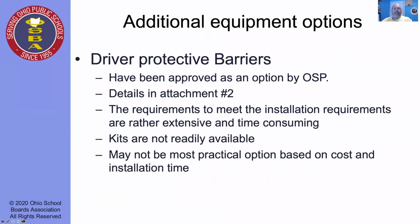The driver's protective barrier has been approved. In the slides that will be up there, there's a connection to what those specific requirements are. We really, at this point in time, have not seen kits that are readily available, and it may not really be a practical option based on cost and installation time.